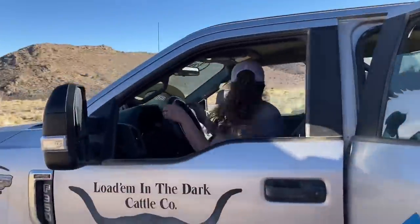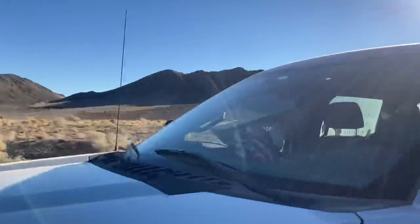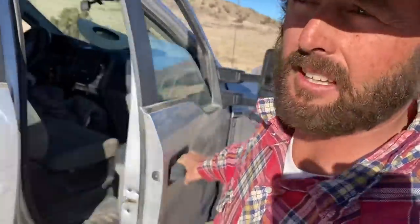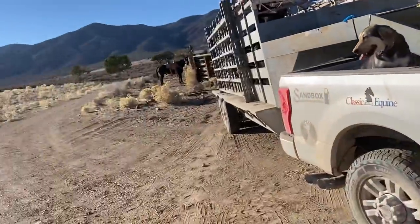Ooh, got a driver. Okay, we got to go to the house and unload these cattle and then come back for all of our horses. Obviously, we don't have room for them, so we'll get some kids started on chores down at the house. And somebody gets to come back and get the horses.